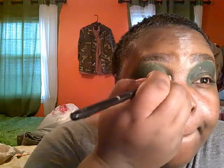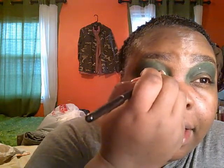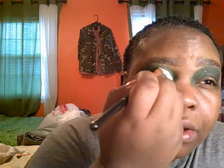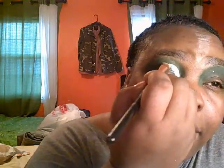Right, so you just dip that in there. And you want to do it slowly, because if you go too fast, you might mess it up. I like to outline it with my brush, like this, and I have hooded eyes, so I have to do mine a little higher than the regular person, or else you wouldn't be able to see it on me.